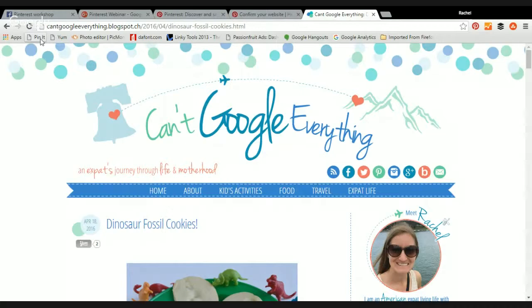So you can do that. If, for example, you go to a blog and they don't have the Pin It function installed on their blog, you can actually do it directly from this link that you install in your web browser. You can also copy and paste the link from the web browser and do it directly in Pinterest itself.